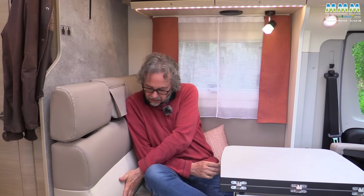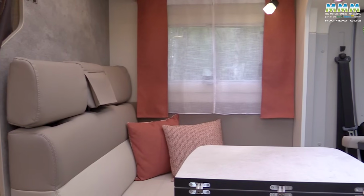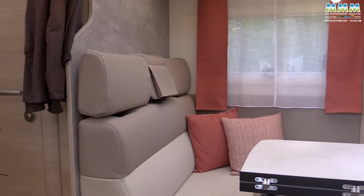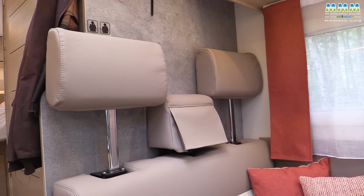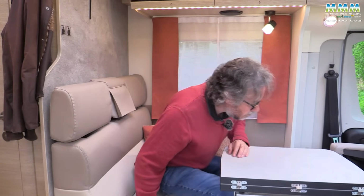Even this half dinette seating is a lot more comfortable than many. It avoids that sort of bolt upright bench feeling you get in some vans. This backrest is actually quite ergonomically shaped. And if you've got taller rear passengers, adults, then you can adjust the height of the headrests as well. 3-point belts here, of course, but they're hidden at the moment behind this cushion.